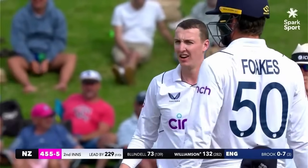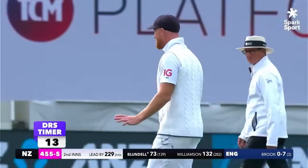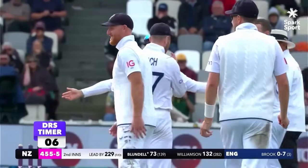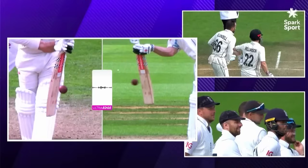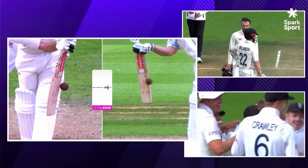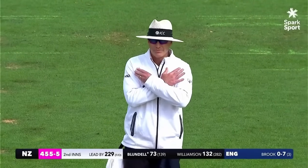Brook is appealing for a caught behind. Foakes is interested in a stumping. Stokes just wants anything. And it's looking like he's going to try something. Roll forward. Yeah. There is a spike when ball next to bat. I can't see any gap between bat and ball. Go back onto the bat.